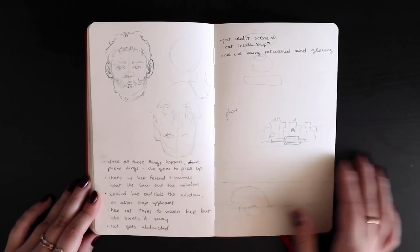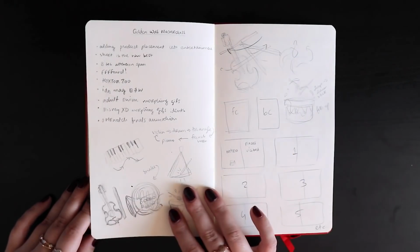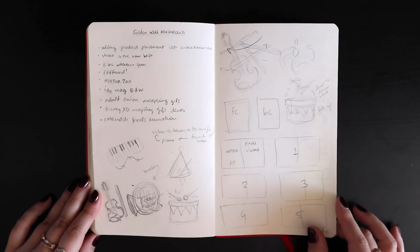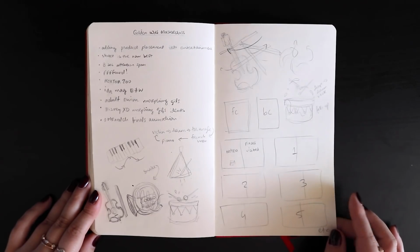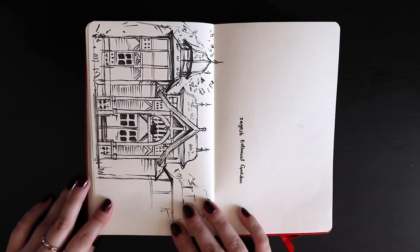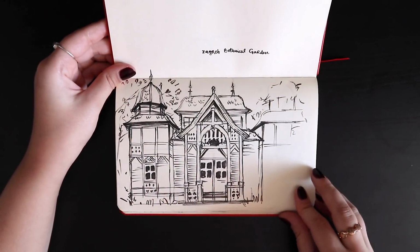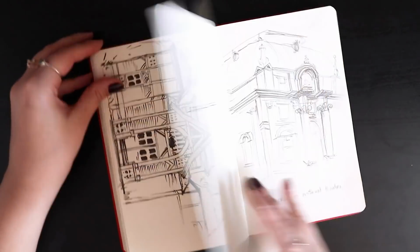A lot of these pages from here on out are a mess, just random sketches and note taking from talks that I went to, and here's where I was also planning out some zines. And these are all the sketches that I did while I was in Croatia, in Zagreb. You guys can also check out the video that I did about this. That's also on the channel.